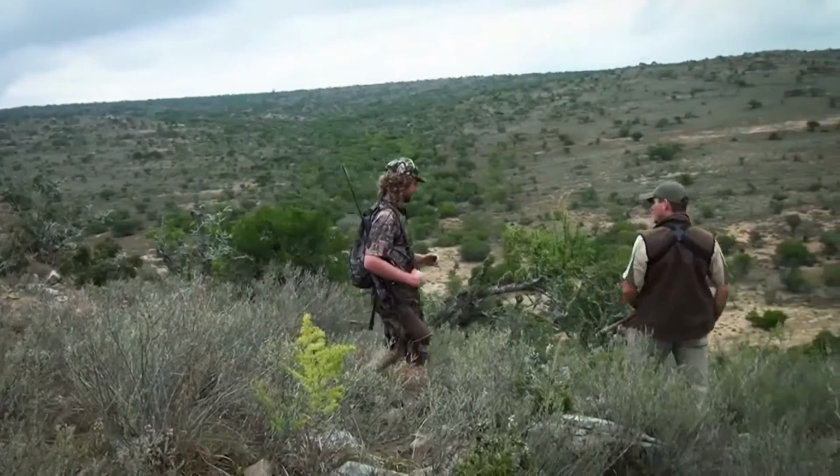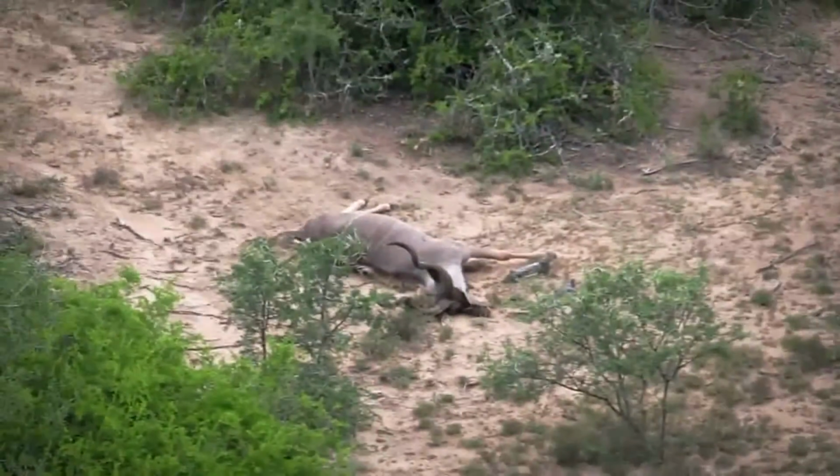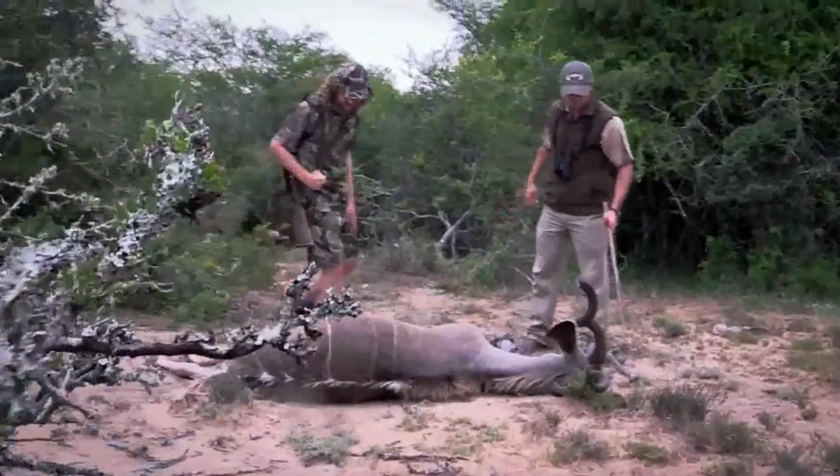One of the most sought after species in South Africa, and pretty much the animal that defines the Eastern Cape, the elusive kudu, the grey ghost. So it's great to be able to finally get a nice bull. I've been looking forward to this day, and it's finally come.